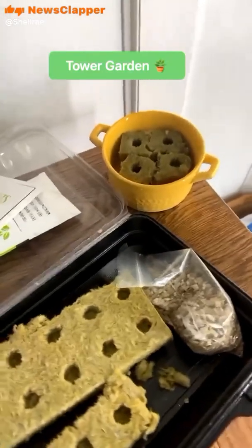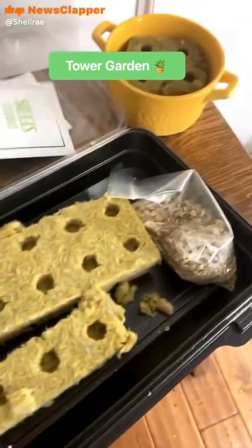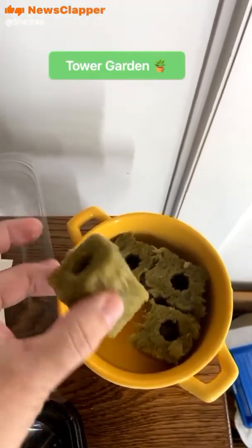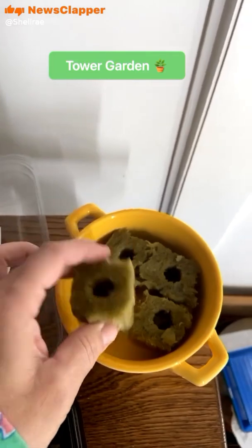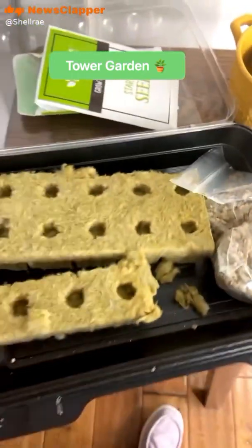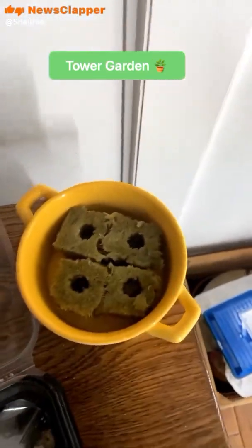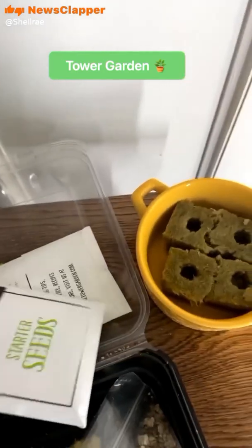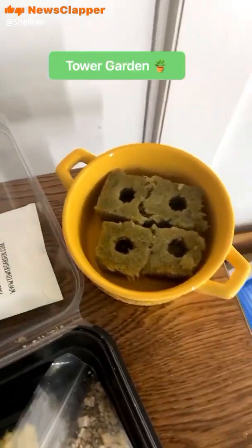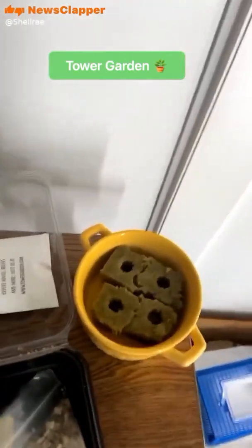When you get your Tower Garden, you're going to have starter seeds and rockwool cubes and this vermiculite. So we soak down these rockwool cubes, and I placed them in a little dish. You can put them in this big tray. You could wet the whole thing down if you wanted to, but I only need a few to get started. And then we have our starter seeds, and they give you so many to choose from. We get these open here. Doing this one-handed is a trick. Bear with me, guys.